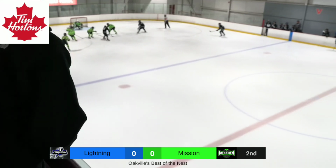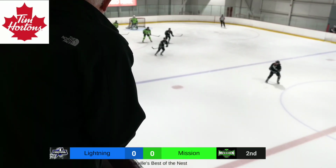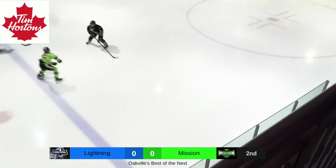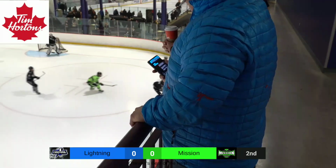Makes a move around Lyric. Left hash marks. Backhand shot saved by Hurst. Picked up by Bessie once again. Slam towards the board, picked up by Reeder. It's Reeder versus one. Reeder versus two now. Reeder pull shot, fires a pad, save right wing corner, and Reeder picks up the loose change off the hash marks.